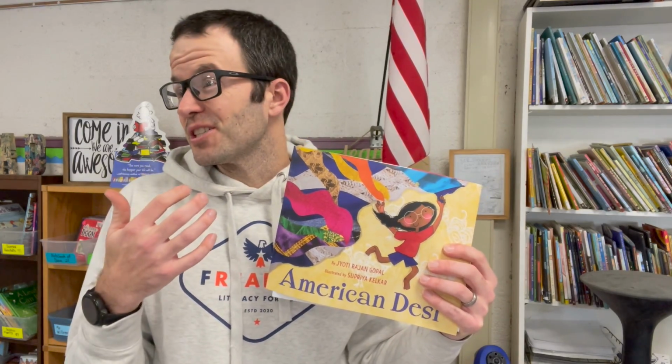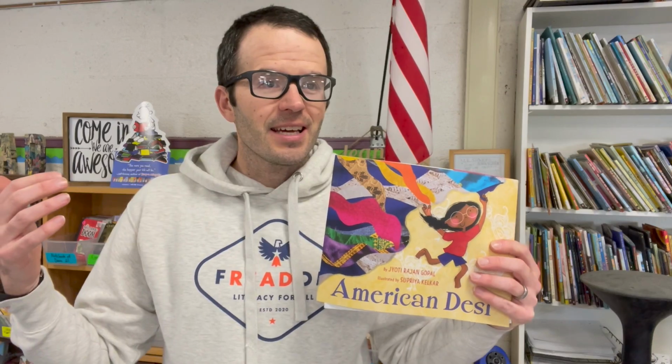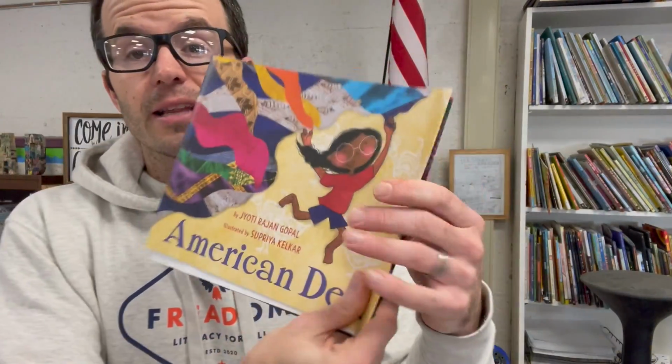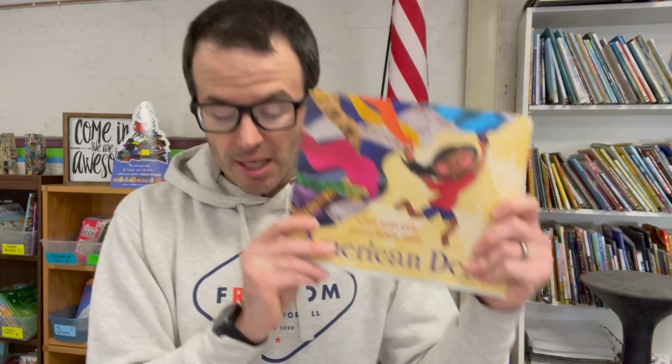The illustrations are dynamic and dynamite and dandy. That doesn't really work as a third D, but they're beautiful. Absolutely amazing book. My kids loved it and I loved it. So if you haven't read this one, I'm not sure when this one comes out. It's not out yet. You can see I just have the fold and gather, but it is a 2022 picture book that you're going to want to keep your eye out for, because it's awesome.